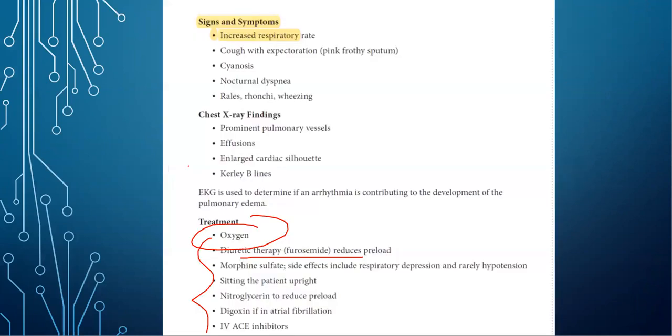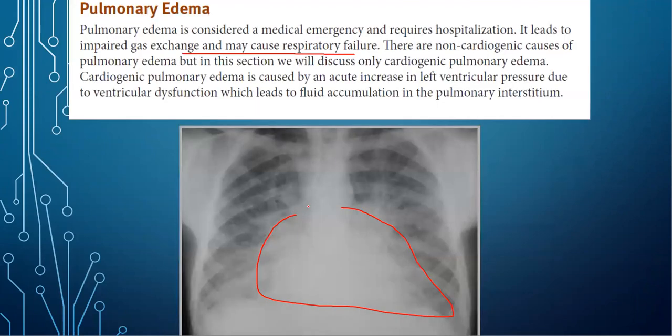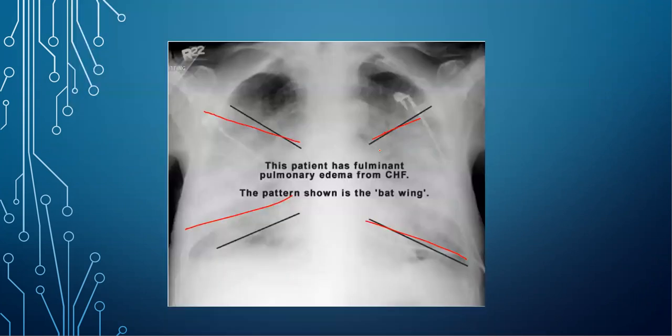Okay. Before that, tell me if you guys have any question with heart failure so far. So the chest X-ray, first of all, in a pulmonary edema patient, there is increased cardiac shadow, so that's cardiomegaly. And you can also see this bat wing appearance. Bat wing is kind of like the wings of a bat, and you can see something like this. That's the bat wing appearance, which sometimes we get in a left heart failure patient.